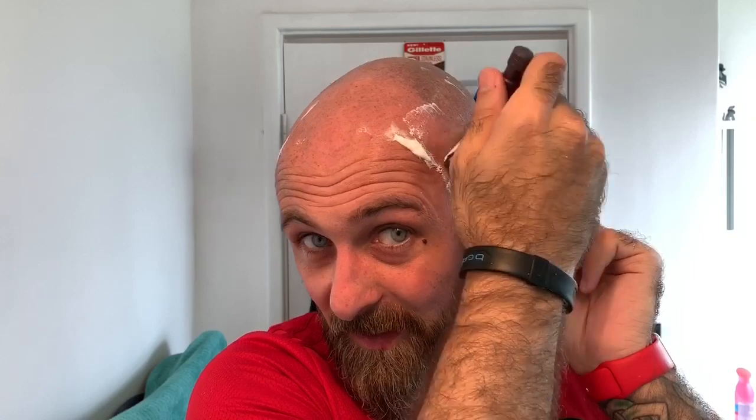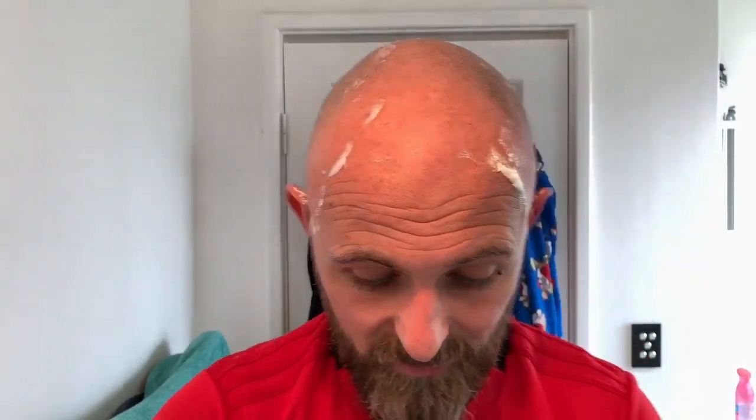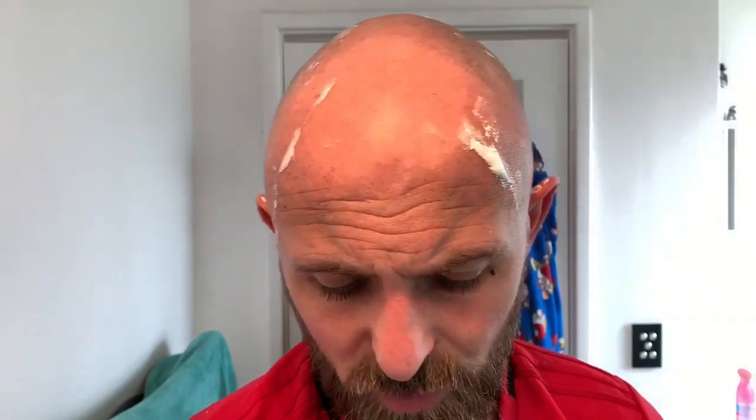You can see the lather is actually drying up over here, so it's starting to crack. So let's rinse the sink out. It's absolutely chock-a-block full of it here. I've got a feeling this one's going to go pretty long.